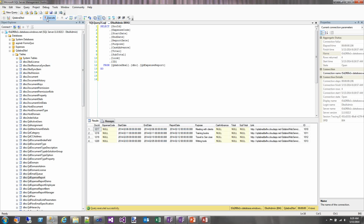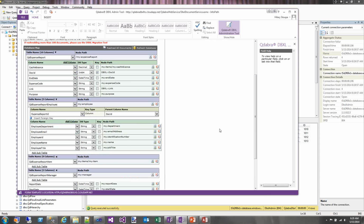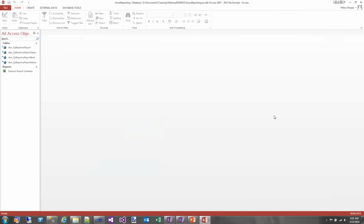At any rate, you can see that right now I've got 4 rows in this. It's my main table. The other tables I'm saving data to are employee, item, and manager here. And here is my DBXL database mapping. And so again, this is the sort of thing you can set up one time, and then you can just import your XML. And I'm going to go ahead and show you my Access tables that are linked, and then we'll import a few XMLs and take a look at those.